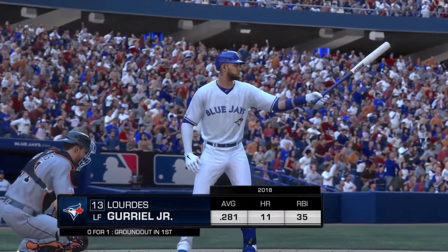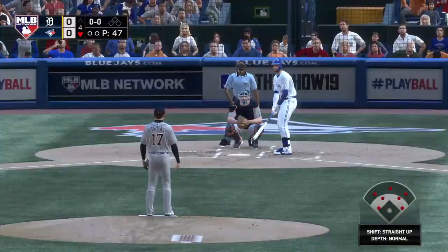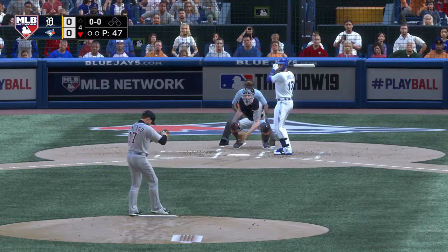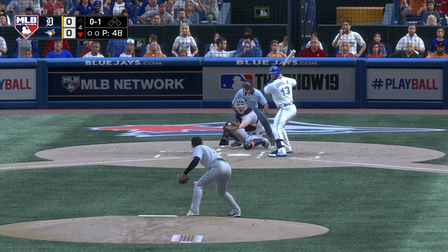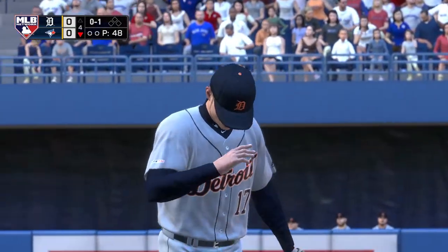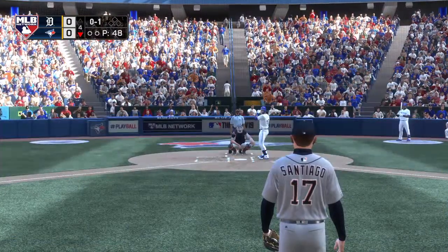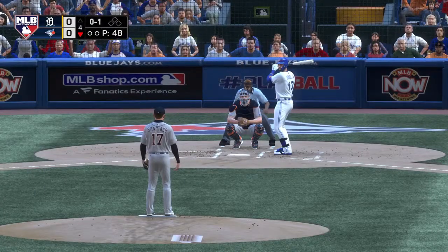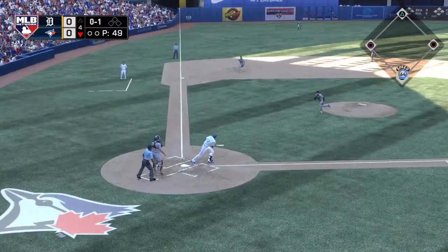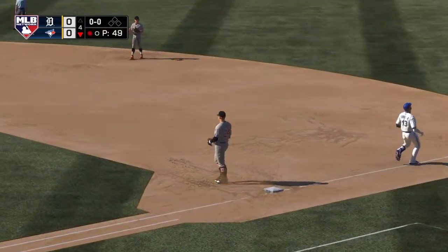Stepping in and ready for another shot, number 13. He's 0 for 1 thus far. The left fielder, Lourdes Gurriel. First pitch of the at-bat. And a called strike down in the zone, 0-1. A bouncer to the left side. And there's 1 down now.